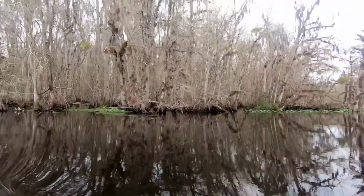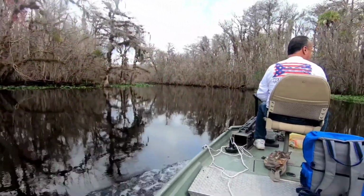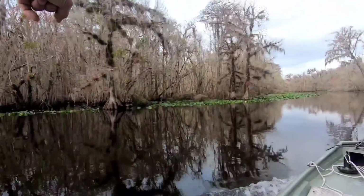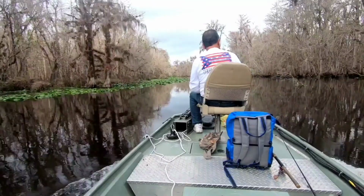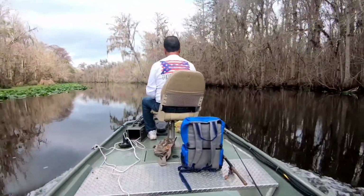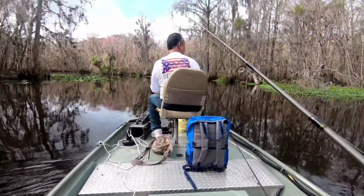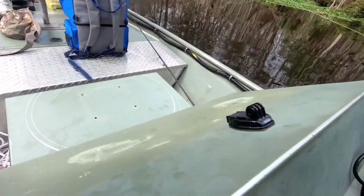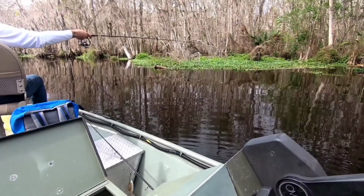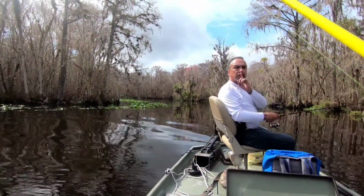Alligator. Oh, there's a baby alligator there. You can't see him, but there he is. He's about 2.5, 3 feet long. Big, there's a turtle. Let's see if we can manage to fish a little bit without... What's that? An alligator just jumped in right there. We spooked him. That's three alligators we've seen.